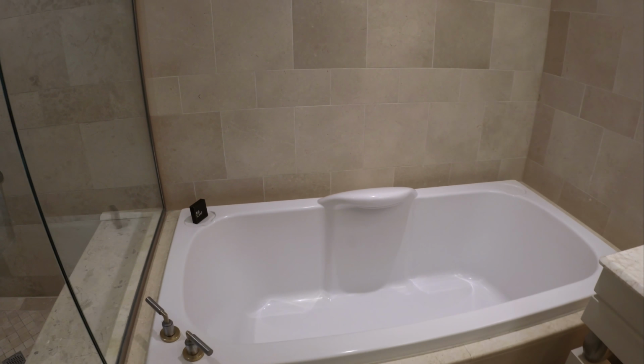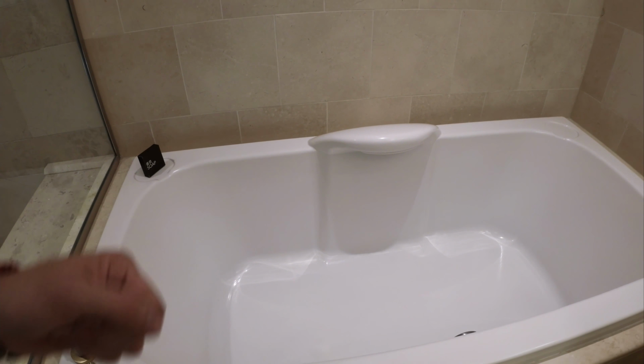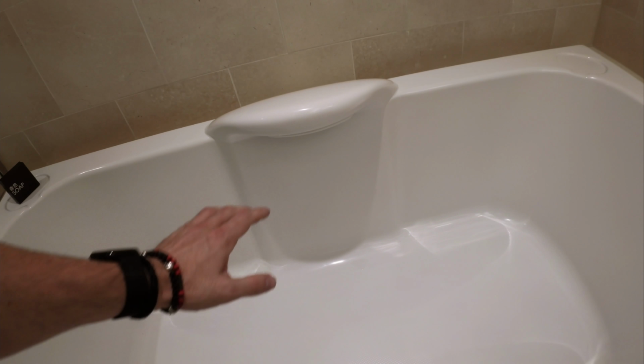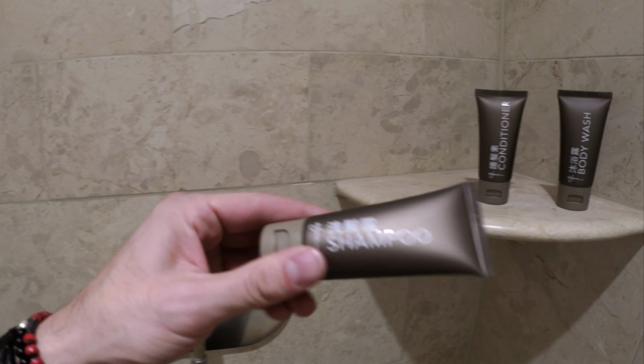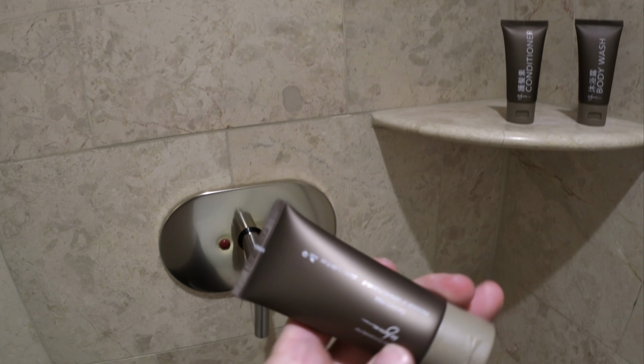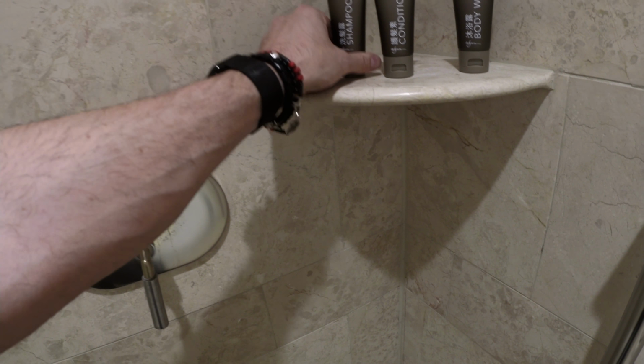Awesome bathtub here, deep, long. You can definitely get a good soak, and I like it when the faucet is over the middle like this instead of being over your feet. The products that are being used are made specifically for Wynn. They're just Wynn branded, so they're private label. And this packaging is 100% recyclable.